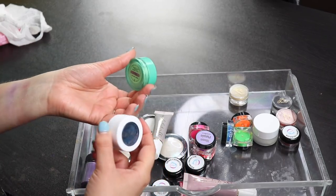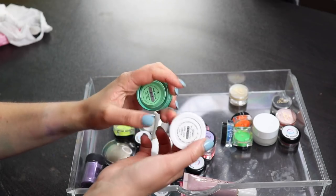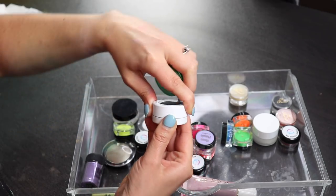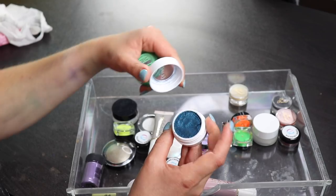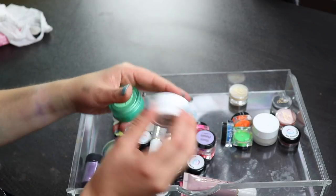I don't think I did, but this is my Jelly Much Shadow, and I'm going to keep this. It's in the shade Into Focus. I'm also going to keep Coconut, which is a Super Shock shadow. This is just a beautiful blue. I don't really reach for it, like I said, but, you know, I'm going to keep them.